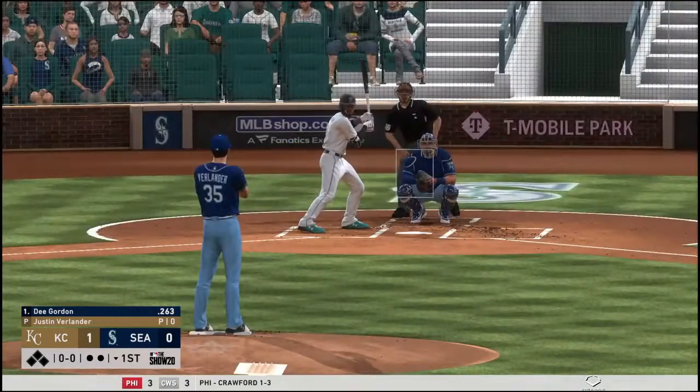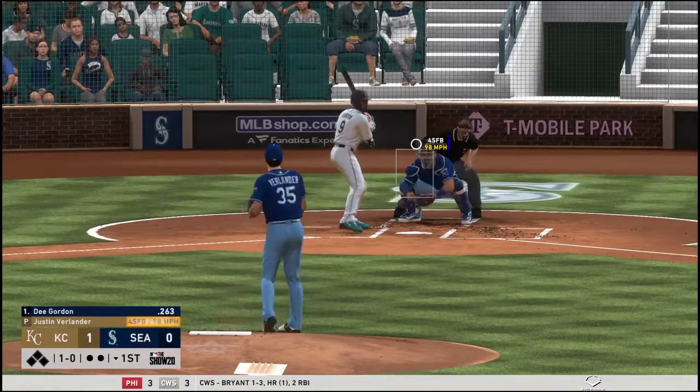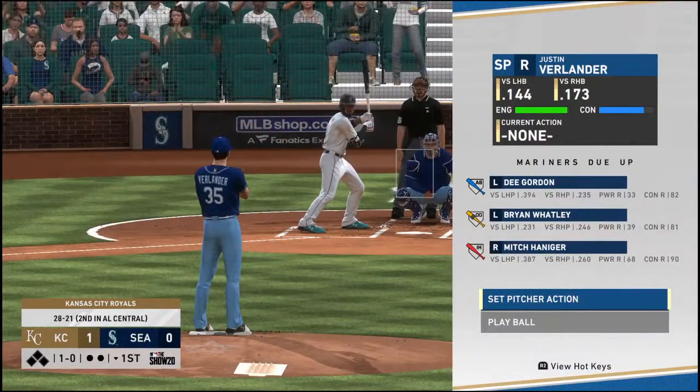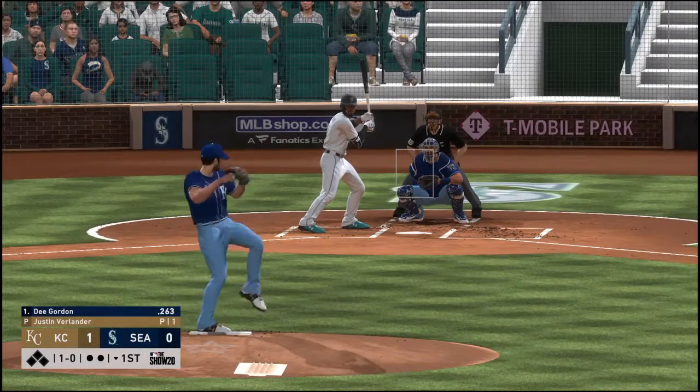Here's D. Gordon now, and there's a look at his home and road splits so far this year. And this one runs up high, ball 1. Dan Dero, we take a look at the Royals as they enter play here tonight. They've had it going the last 10 games. They're 7-3 over that stretch, including a win last time out.